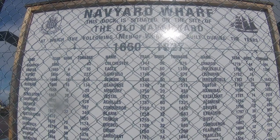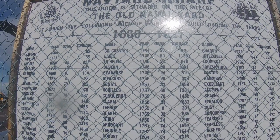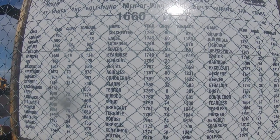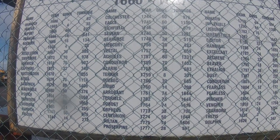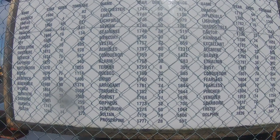Also, guys, you can see the exact years and names of all the gunships that were built here, going all the way from 1660 to 1826, which is almost 200 years. As you can see, there's a long, long list, but could you imagine all the wars and mileage and people that have been saved due to ships that have been built here?